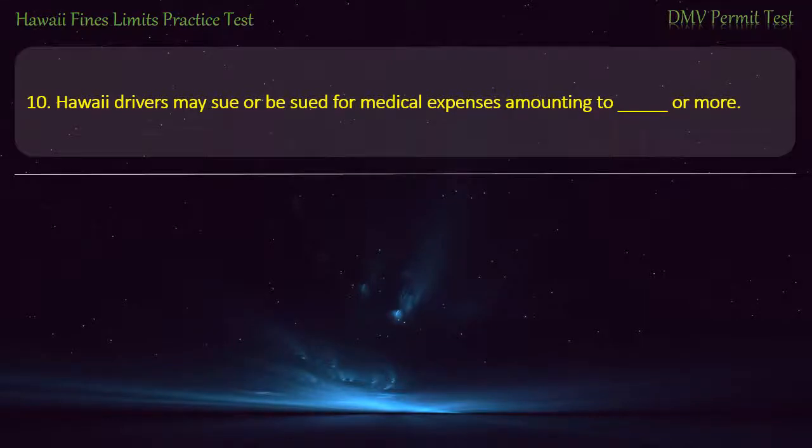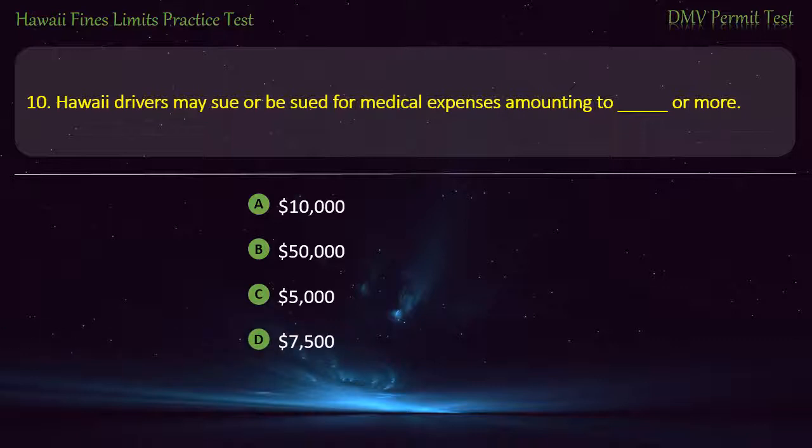Question 10. Hawaii drivers may sue or be sued for medical expenses amounting to ___ or more. $10,000. $50,000. $5,000. $7,500. Answer. $5,000.